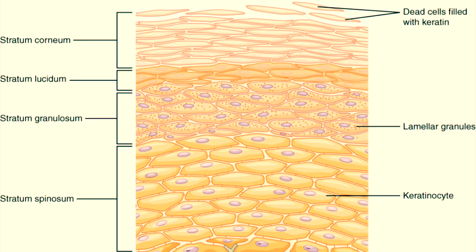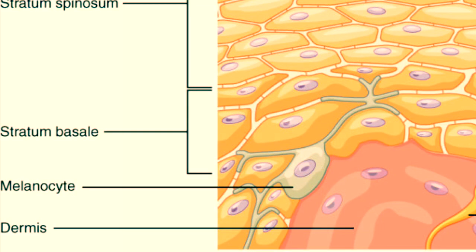The next layer is called the stratum spinosum, also called the spiny layer. It's named for the irregular shape of the cells. It is several cells thick and contains pre-keratin filaments. The next layer is called the stratum basale, and it is constantly dividing and pushing up cells to the next layer. After all of those layers, we can see the melanocytes, which we are going to be talking about now.